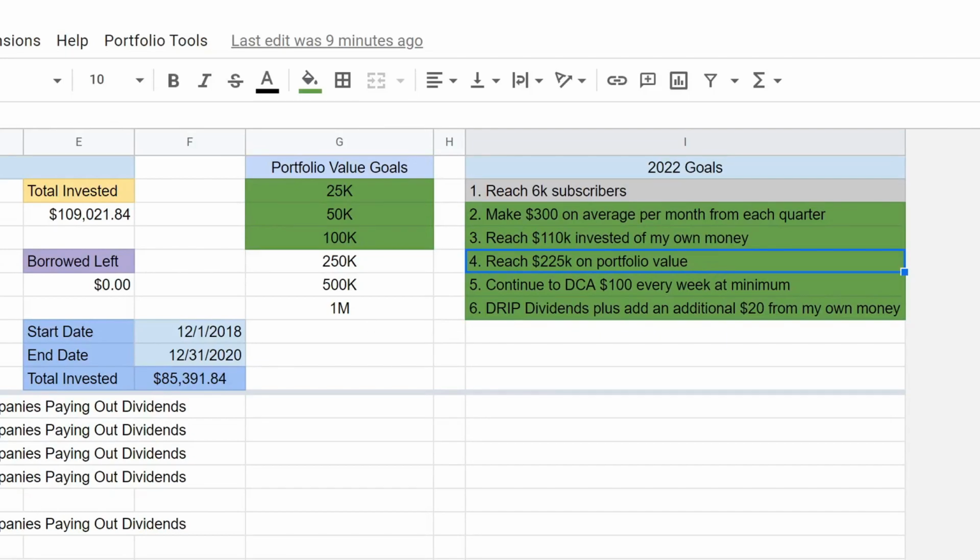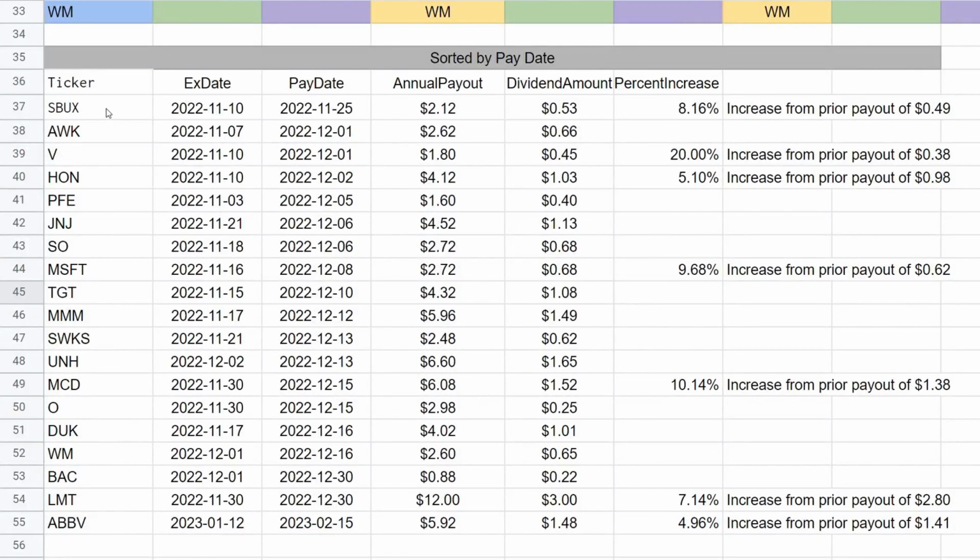If we look at the dividend payments real quick, you'll see that for the month of November, we only have Starbucks left, which they actually did give us a dividend raise, so that was pretty sweet. And then we're gonna kick off December very strong, guys. These are all the dividends that we are expecting. You see that we did get awesome dividend raises for some of these, so definitely helps grow that dividend snowball.